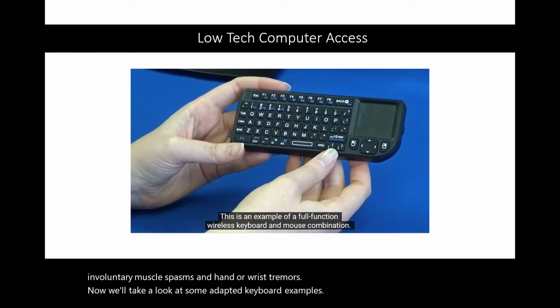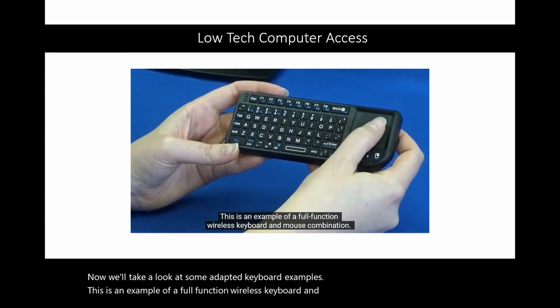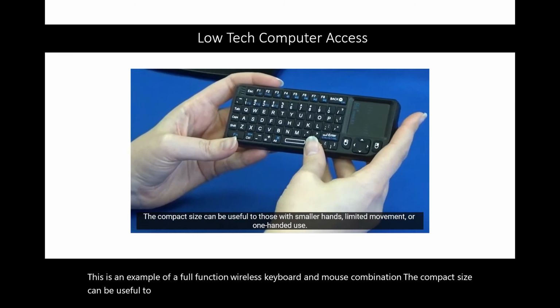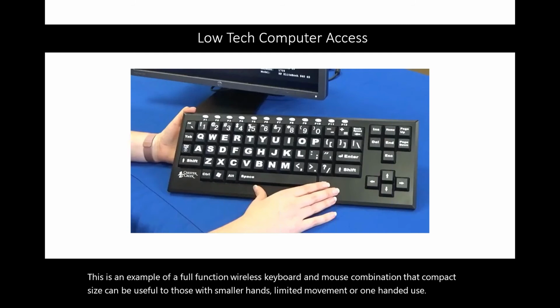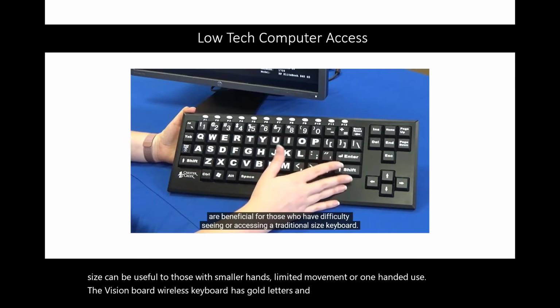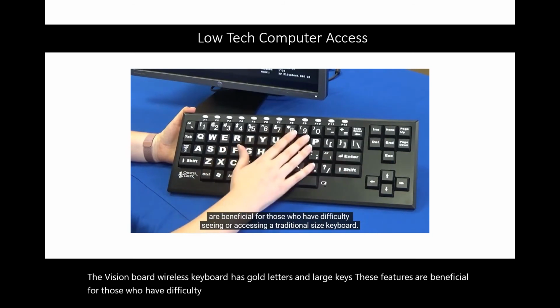This is an example of a full-function wireless keyboard and mouse combination. The compact size can be useful to those with smaller hands, limited movement, or one-handed use. The Vision Board wireless keyboard has bold letters and large keys. These features are beneficial for those who have difficulty seeing or accessing a traditional size keyboard.